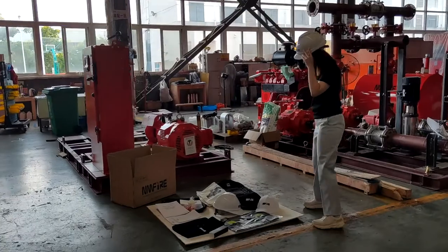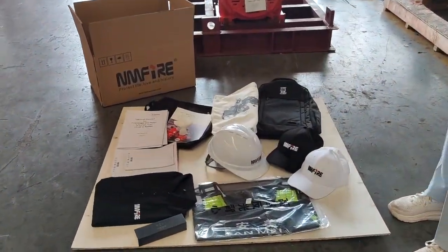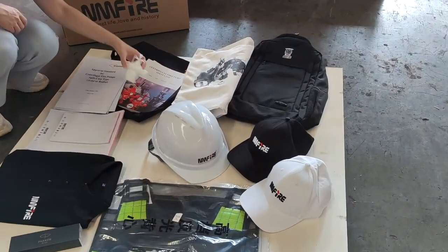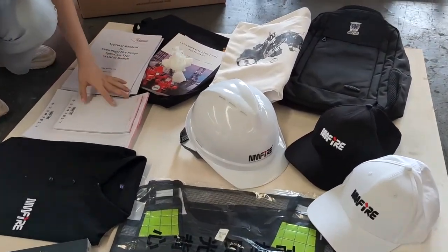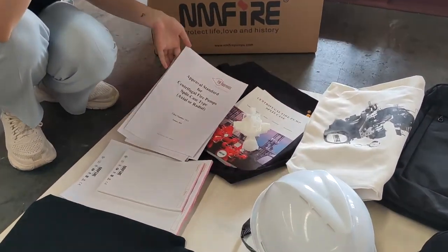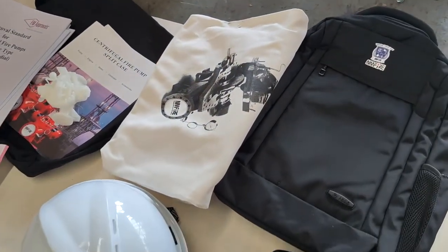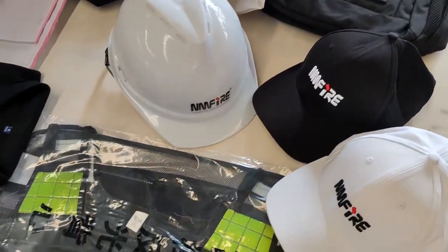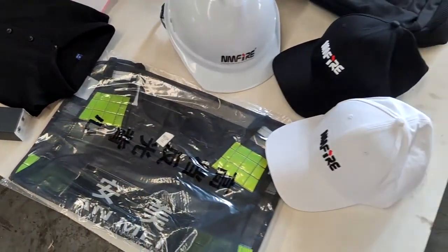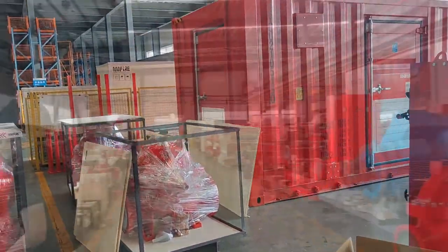Here is some, I think it's gifts for clients. Let's see what we have here. Oh, there is a little 3D pattern, notebooks, standard, EFSN standard, UL standard, backpacks, and t-shirt like me, and some vests, hats, and pants. I think my clients would be happy to see this.